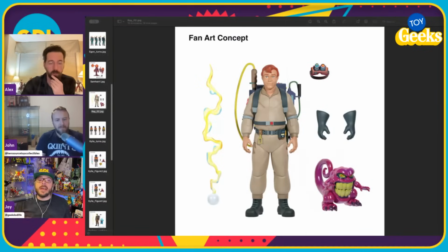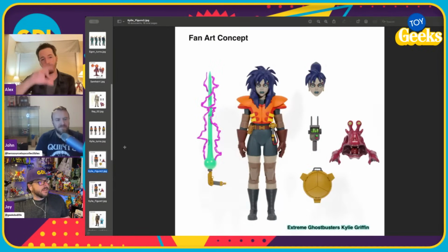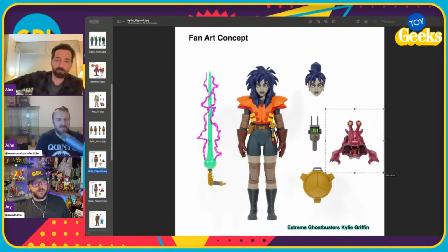But that's it. It took until the Extreme Ghostbusters toy line that we got a properly scaled Slimer companion ghost with Kylie. Yeah. Which I didn't include with this because he'd be his own release, or he'd come with another, so it's like just give a different companion ghost. But I like that you got one from the show.